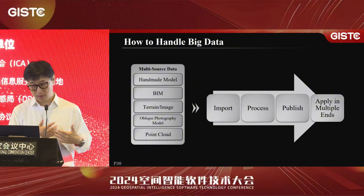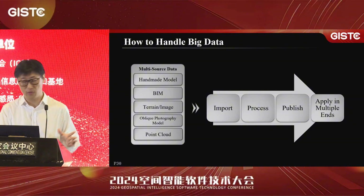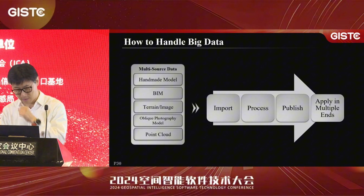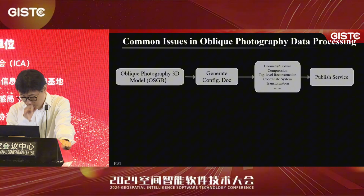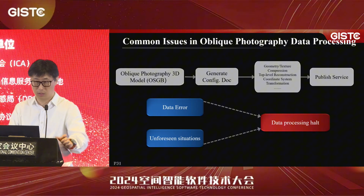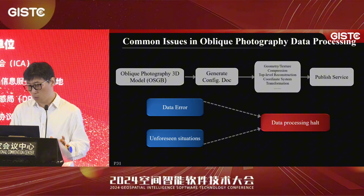And now, after showing you the realistic effects, what we are facing is how to handle big data in real circumstances, such as BIM and oblique photogrammetry models. Let's take the oblique photogrammetry data as an example. We have faced many data errors and unforeseen situations during the processing. So maybe one of them will cause the data processing to halt.